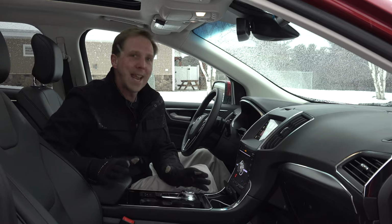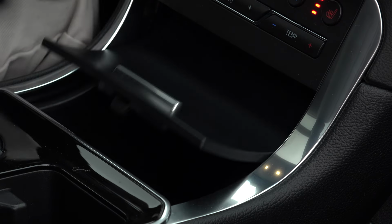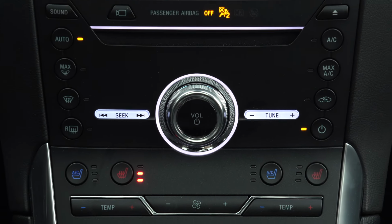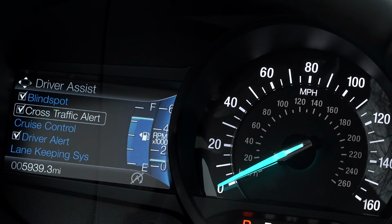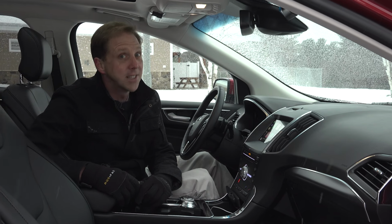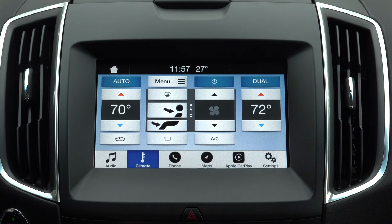This loaded titanium trim adds in just about everything a premium SUV owner could want, including a wireless charge pad, a panoramic sunroof, heated and cooled front seats, and a hands-free foot-activated liftgate. But when you offer a safety suite called Ford Co-Pilot 360 Assist Plus, and it doesn't include a 360-degree camera, so you get a 180-degree camera, but that's it.